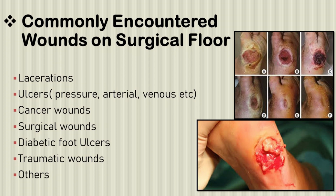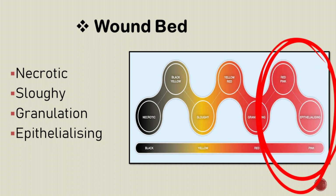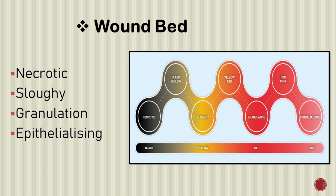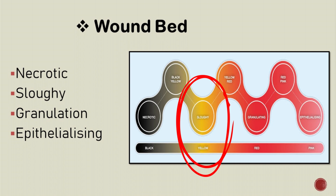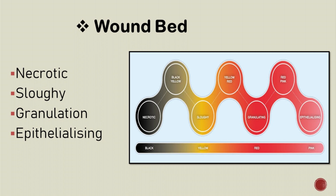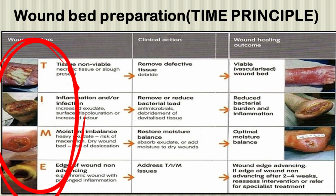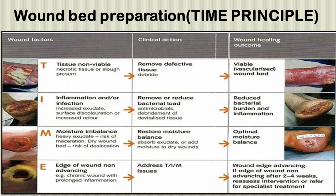On your screen, you can see common types of wounds that are encountered on a surgical floor. And here is how the wound bed behaves: becoming reddish or pink when it's healing, or yellowish in exudative phase, and if it is too late and necrosis have occurred, it will turn black, indicating the dead tissue. So to promote healing, we need to convert a yellowish wound that is exudative into an epithelializing or healing wound. And this wound bed preparation follows the time principle as you can see on your screens. This is a very important table and I suggest you to take screenshot.